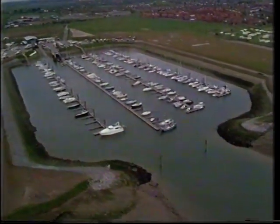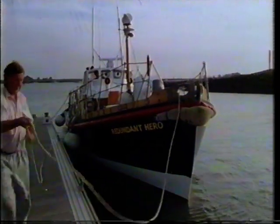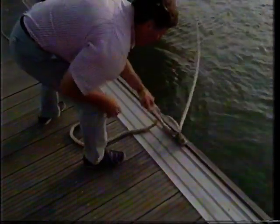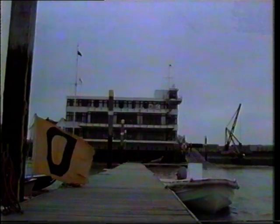I'm beginning to feel a little more confident handling a boat that only wants to go in a straight line, although every time we park Redundant Hero, it is an adventure. How nice to get away from the sound of gunfire.